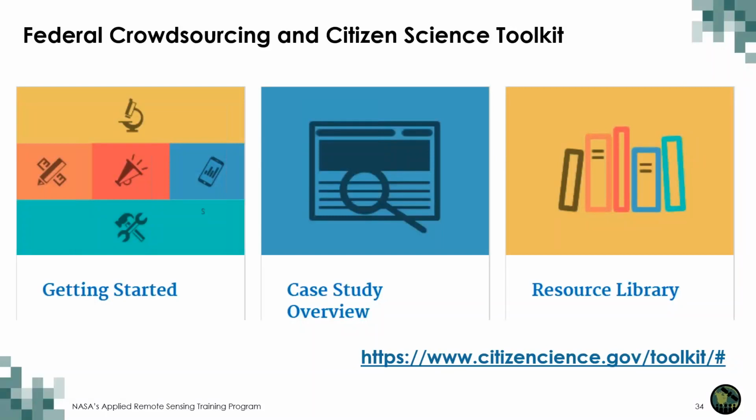So the Federal Crowdsourcing and Citizen Science Toolkit is a really great resource. It helps federal employees use crowdsourcing and citizen science in their work. It provides 5 basic processes for planning, designing, and carrying out a project. At each step, you'll find a list of tips you can use to keep your project on track. In addition to the tips, you will find case studies with success stories and some of the challenges that the project developers face.